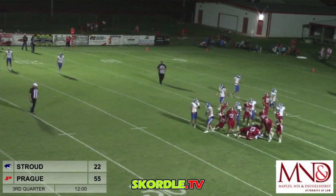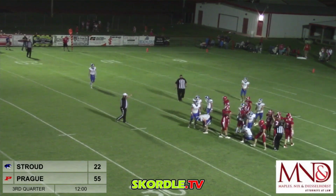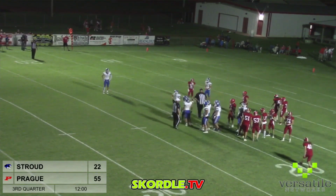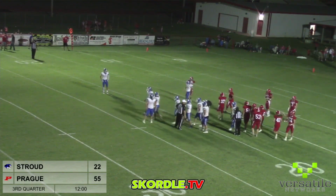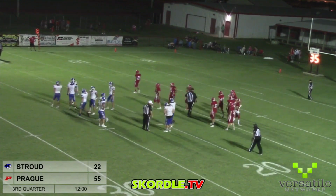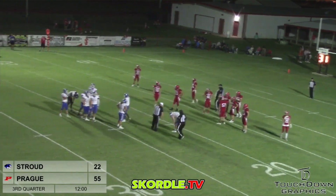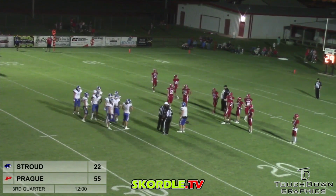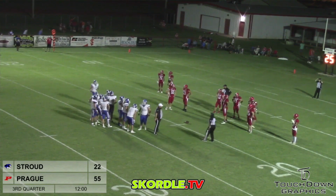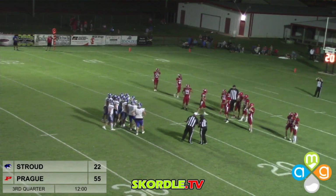Morris there on the outside, I believe. He's taken down, though, by Connor Klein, number 53 for the Red Devils. Who was number four? Sorry, that was Dylan Collins for Stroud. Dylan Collins on the carry gets about two. Connor Klein on the tackle. This clock continues to run here, 11 minutes left about in this fourth quarter.